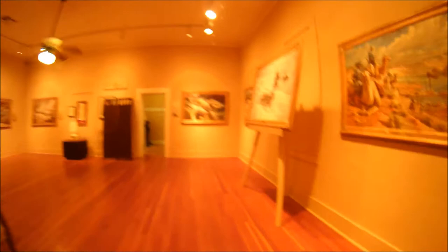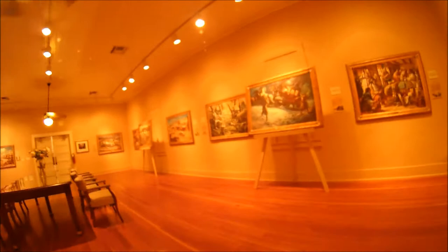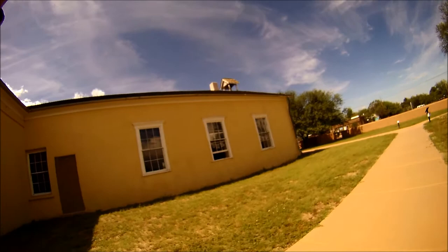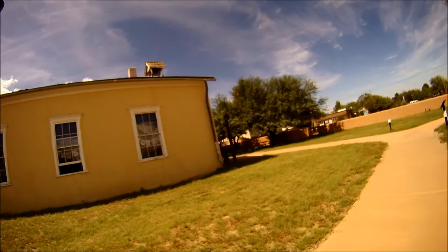And it's a big room, as you might expect, and they've turned it into a Spanish colonial art gallery. Very nice, well preserved. So this little section of the main building was the 1885 schoolhouse. I guess they had up to like 50 students in here.